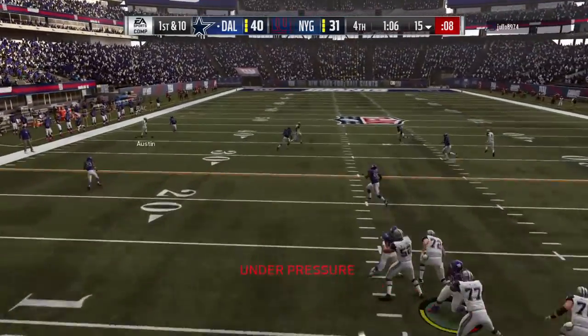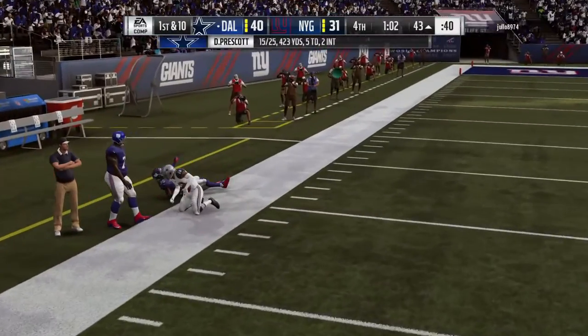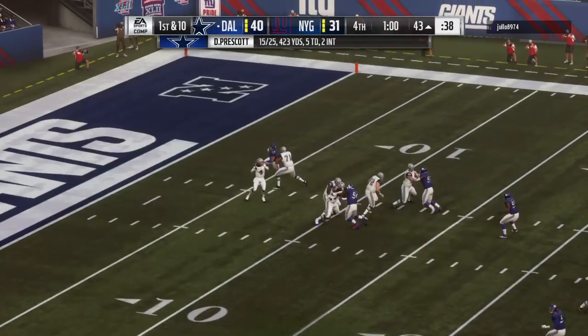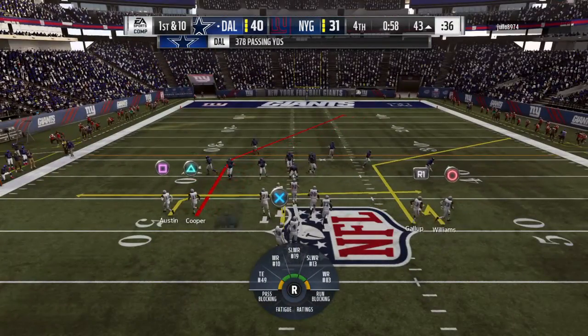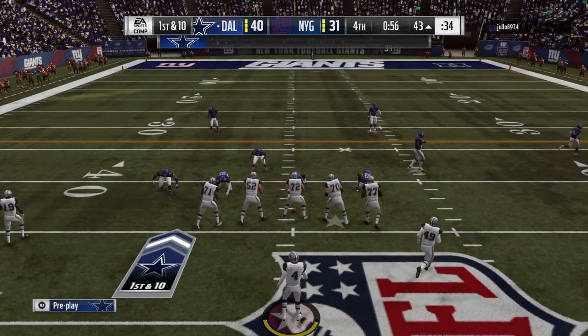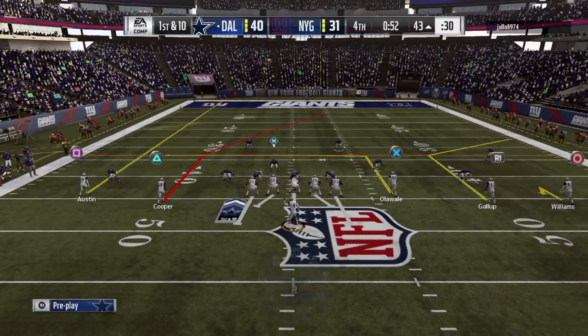Prescott here to throw. He'll let it fly for Austin. And this is, oh my goodness, he pulled it in one-handed. A big play here for the Cowboys. 42 yards. So the big play gets him across midfield now for first and 10.